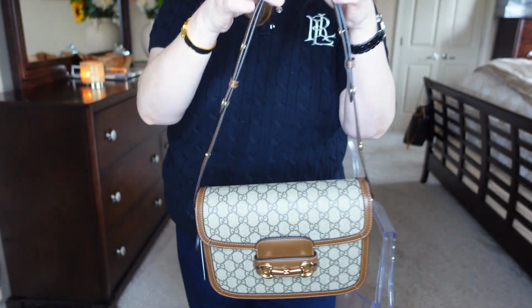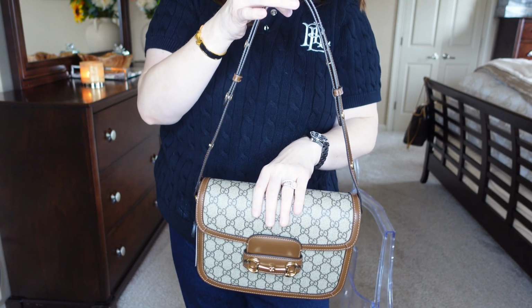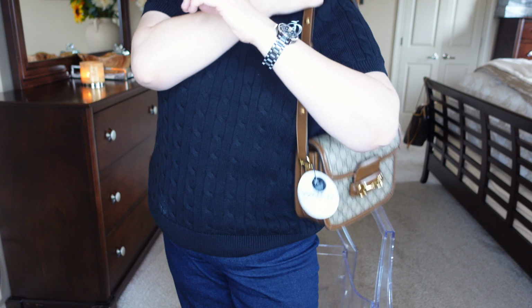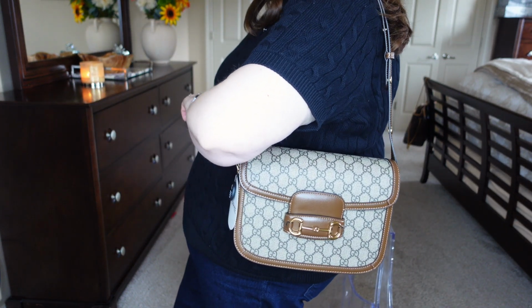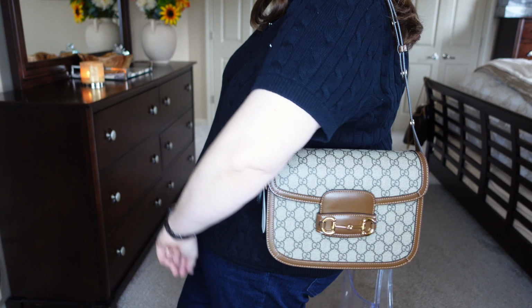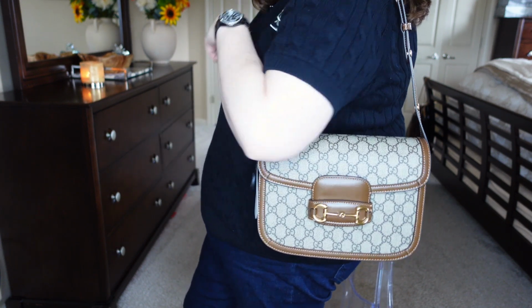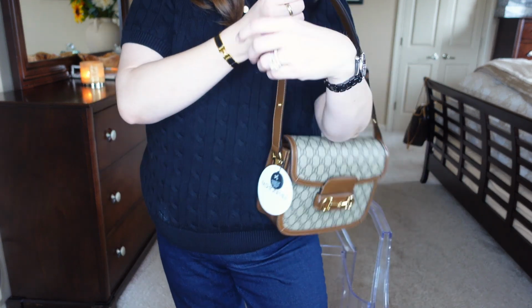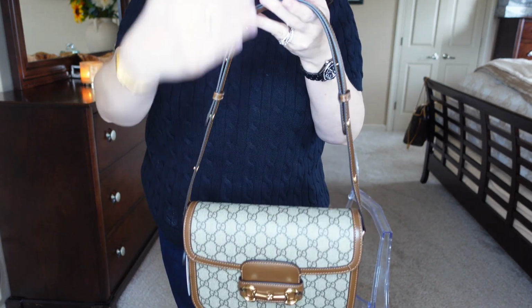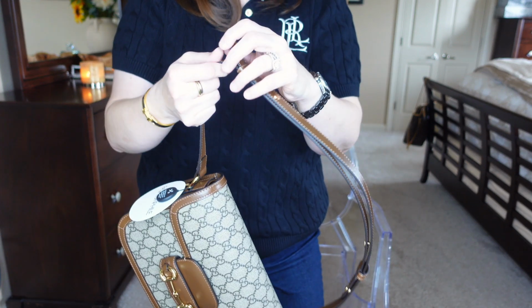Okay, so now it is a slightly longer strap drop. So let's say if you wear a puffy coat, right? So now it sits a little bit lower and it's still great. See, I love the look of it. Oh my God, it looks so beautiful. Absolutely stunning. So this would be the second length, and then the last one is obviously the crossbody.